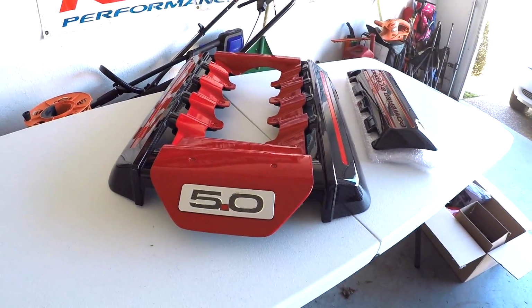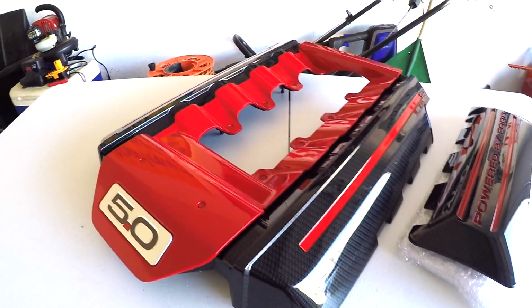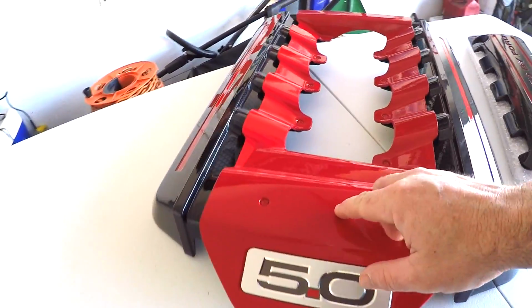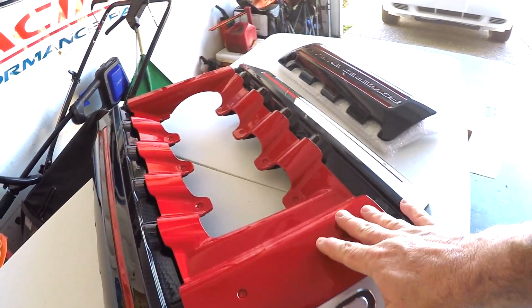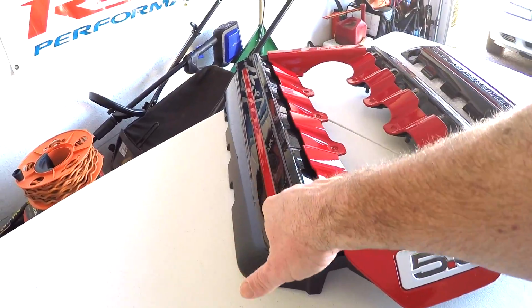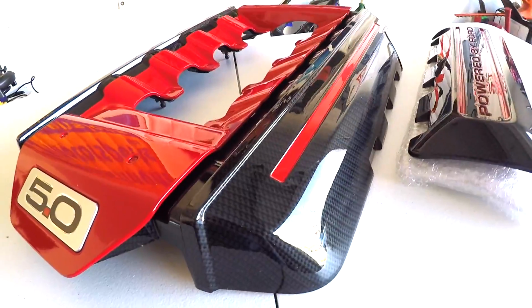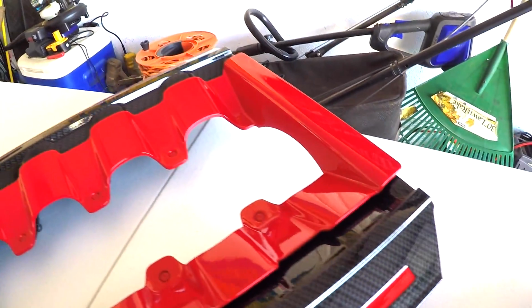Go ahead and feast your eyes on that. That is the 15 and up engine cover. Now what they did, this is painted body color right here, this original Ford engine cover. Sorry, there's a truck coming by and it's really noisy. But this right here is painted EP body color. This right here is also body color. And then this section right here was all hydro dipped in carbon fiber. And then everything's clear coated. That is the engine cover.